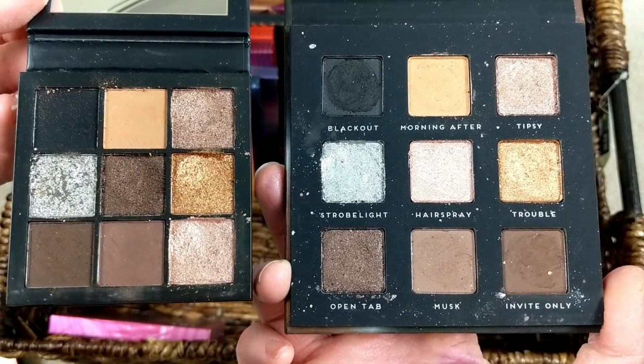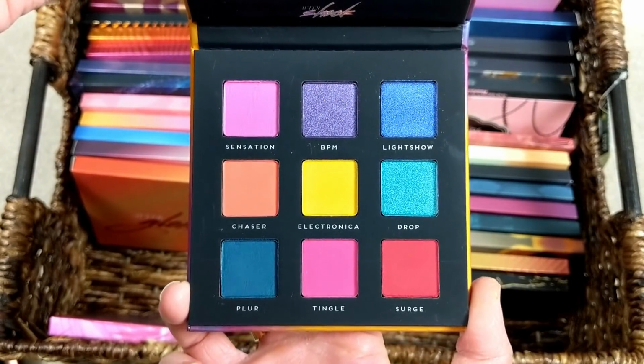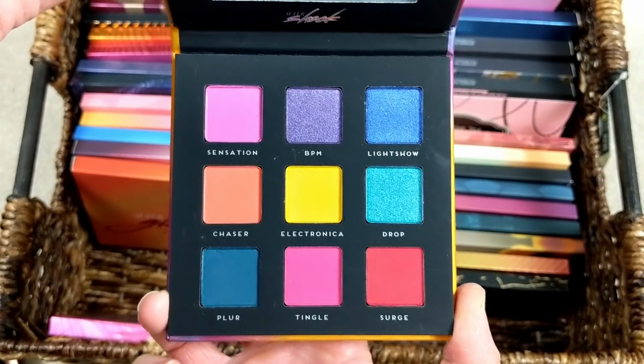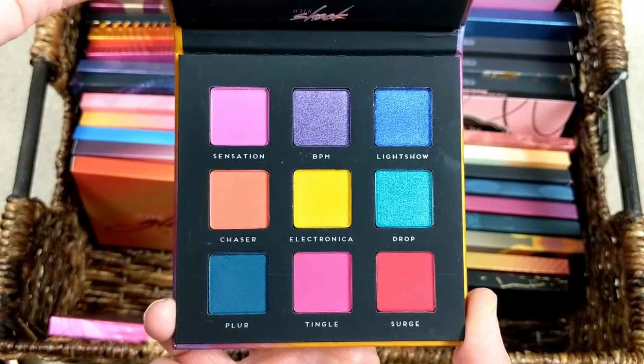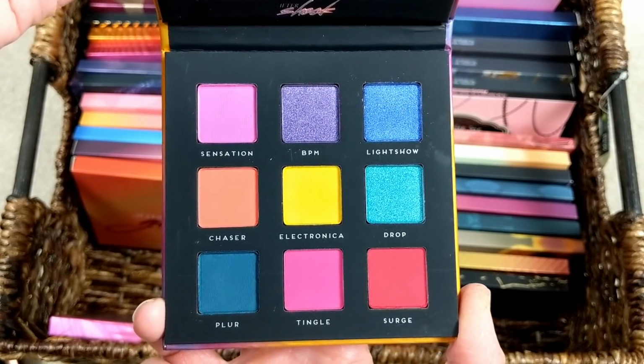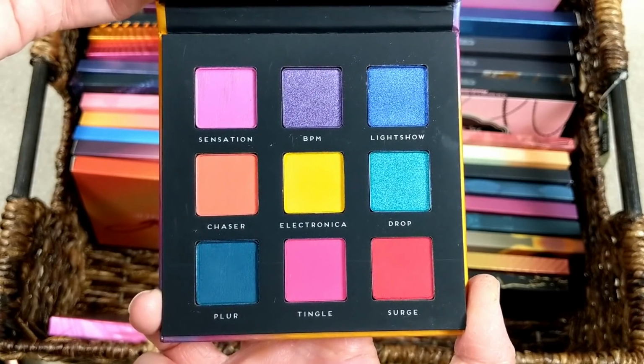It's absolutely beautiful. And then here's a look at Aftershock, and I haven't actually swatched this one yet. These aren't really my colors, but I bought them in a bundle, so I got this one as well. I don't own the Huda Obsessions version of this either, so I don't have it to compare it to, but I just wanted to show this to you anyway because it's really pretty if you love bright colors.